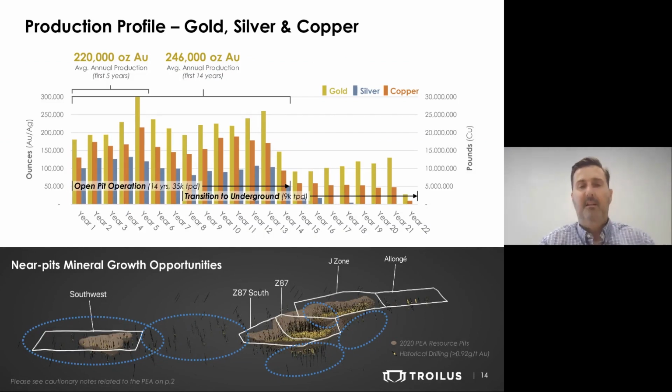Just a couple seconds on this slide. You can see our mine layout on the bottom between the 87 and J zone and the southwest pits, and up top is our production profile. We produce gold, silver, and copper. Certainly silver and copper in vogue right now. We produce for a 14-year open pit, transitioning to an underground bulk tonnage deposit. This maximized our NPV. 35% of our gold comes out by gravity. The remaining goes to a copper, gold, silver concentrate, which will go to Glencore's Horne smelter.